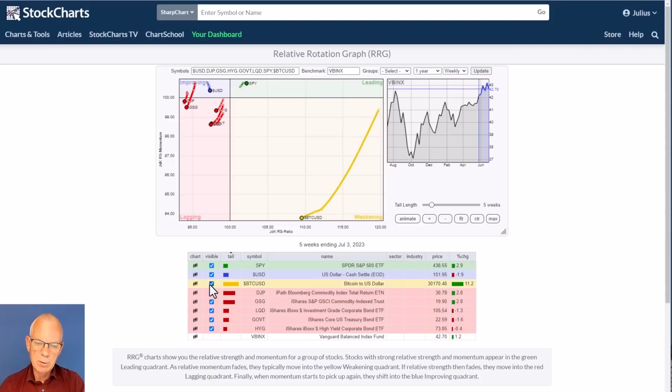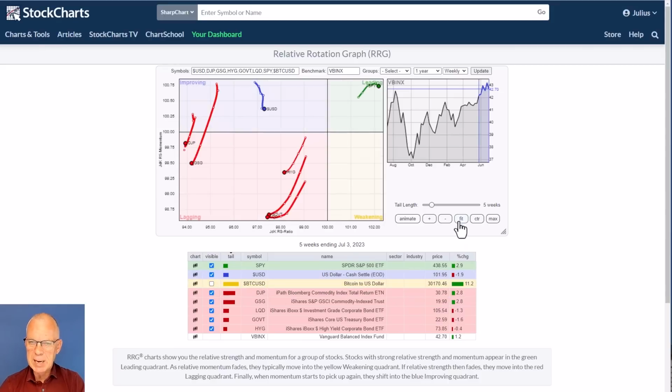Let's take this off for now and magnify the other rotations, and they're still in line with what we've been seeing over the last few weeks, which is SPY stocks outperforming, moving into the leading quadrant, and all the fixed income related stuff inside the lagging quadrant and moving into that southwestern direction. Same goes for the commodity tails, which are now very clearly back into the lagging quadrant.